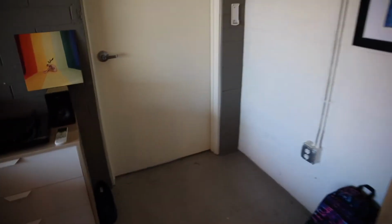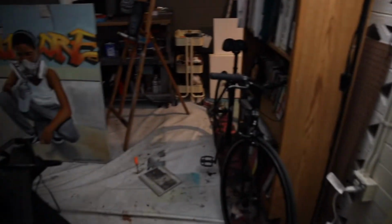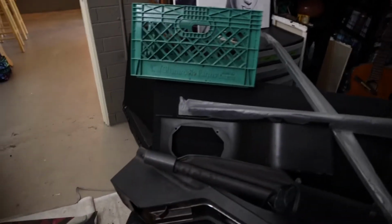Moving on, I'm gonna show you guys a real quick view of my brother's space. This is, like I said, where he does all of his painting, where he keeps all of his art, and does what he needs to do whenever he is making art. I'm just gonna show you guys a quick little view because this is his own personal space, but I feel like you guys should see what the whole apartment looks like.